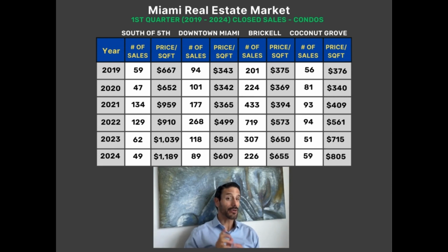Jump over to Brickell. Brickell had 226 sales this first quarter. Last year, 307. 2019, 201. So a little bit higher. Coconut Grove is the only segment that we noticed that sales actually increased from last year, first quarter, which was 51 sales. This first quarter, they had 59. If you go back to the previous years, 2019 had 56. So just about there.